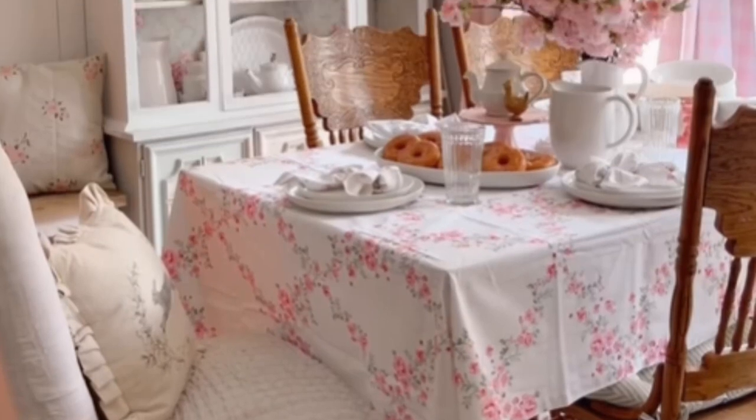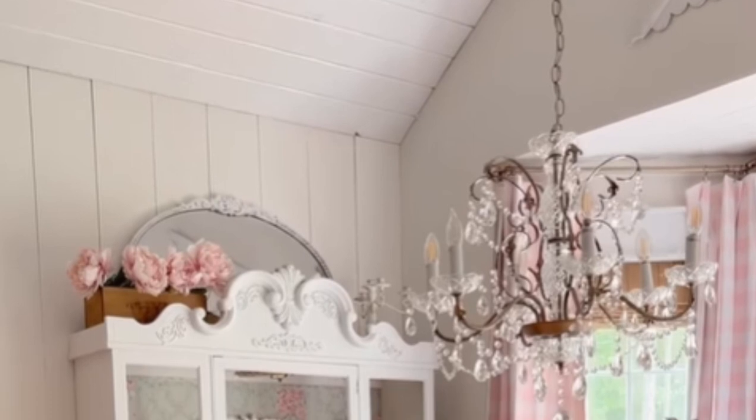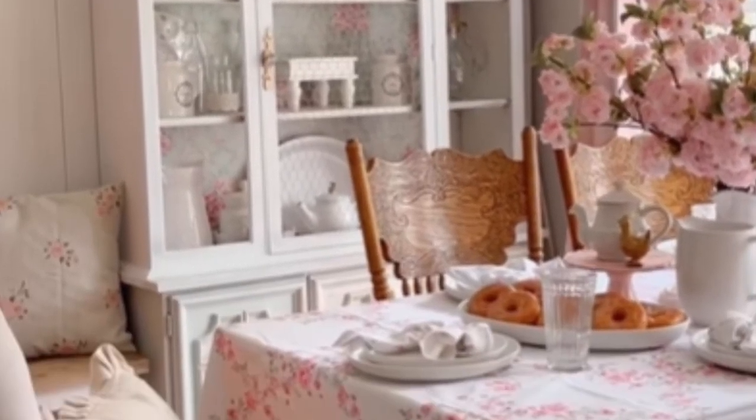In the dining room, the soft pink has romanticism and sweetness, but also personality and character, always using it correctly.